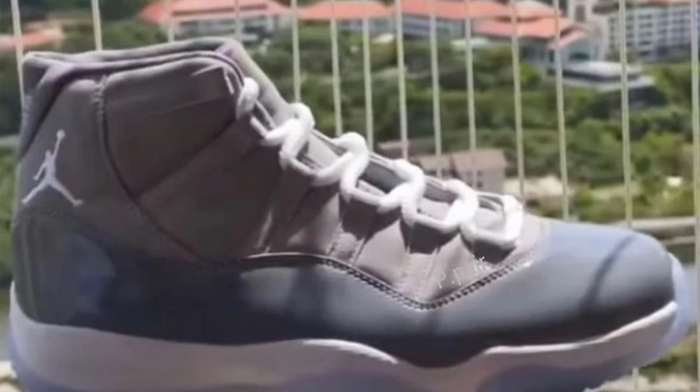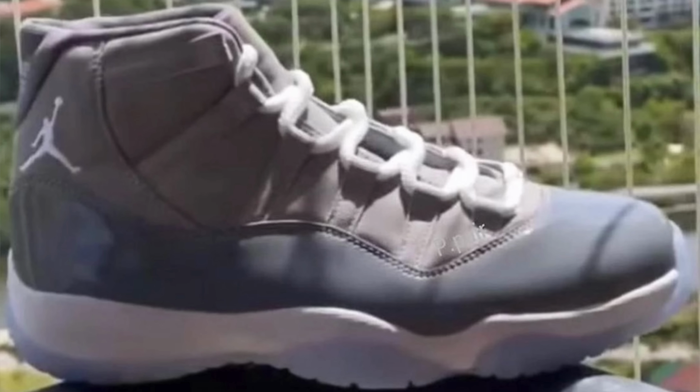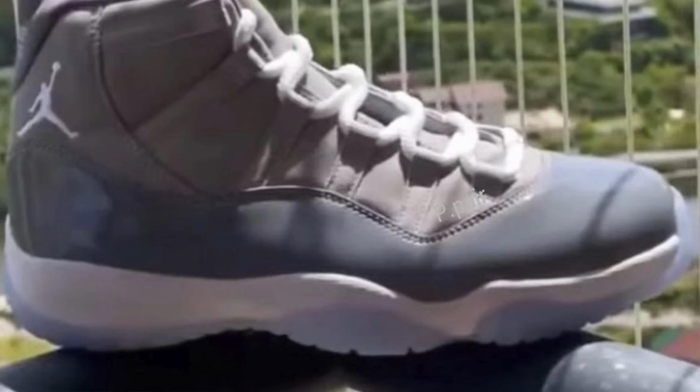Now, color-wise, the shoe looks just like every other pair of Cool Gray 11s. It's got an icy blue outsole, a white midsole, and of course, a tonal gray upper, but man, this is a shoe that I'm really looking forward to. The Bred 11s are my favorite 11s of all time, but in a very close second, we've got the Cool Gray 11s, and I cannot wait for this release. And if you're trying to grab a pair of these Cool Gray 11s, apparently they're supposed to be dropping on December 11th of this year.